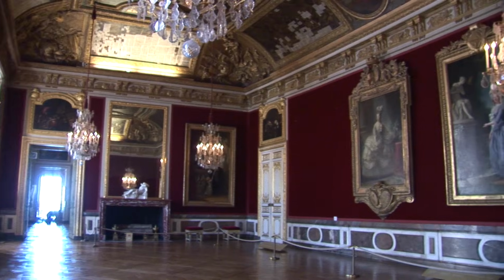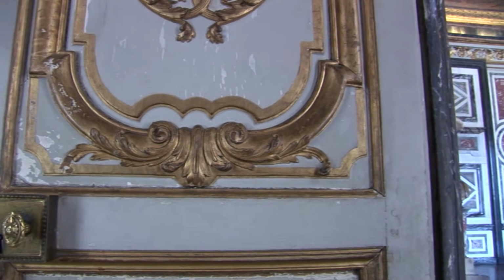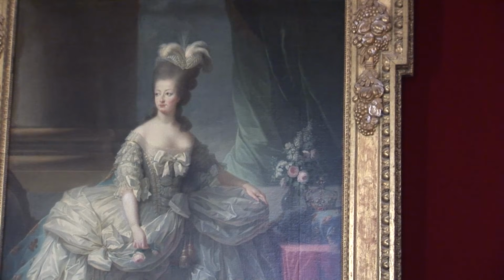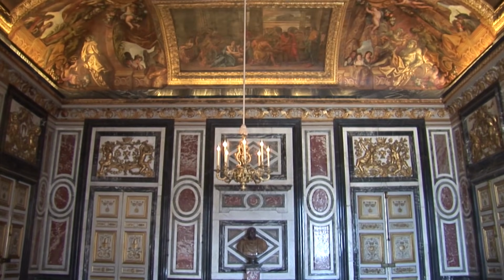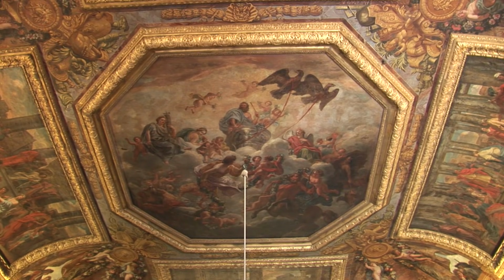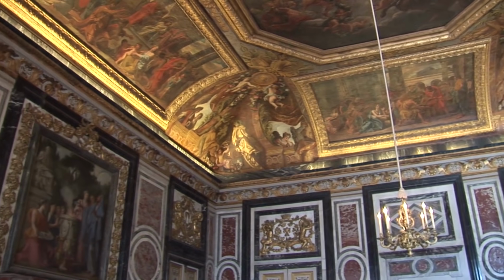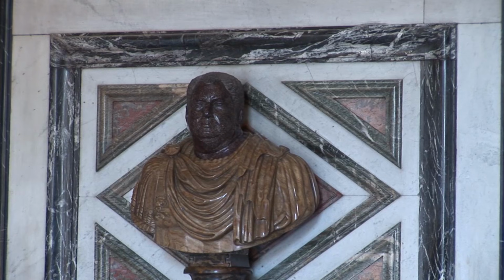The antechamber of the great dining hall was originally the Queen's Guardroom. The Guardroom corresponds to the Diana Room in the King's State Apartment and was sometimes used as a drawing room. The paintings on the ceiling are the work of Noël Coypel and were brought from the former Jupiter Room. In the corners, a charming fancy inspired the artist to represent the lords and ladies of the court leaning over a pretend balustrade to admire the Queen passing by in procession. Near the door is the bust of the Emperor Vespasian.